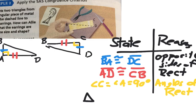So let's name this triangle. What do we want to name it? ABD, that's fine. We'll go ABD. It's going to be congruent to... Now we have to make sure we match them up. A corresponds to which point in this triangle? C. A corresponds to C, right? They have the right angles in them. So A corresponds to C.